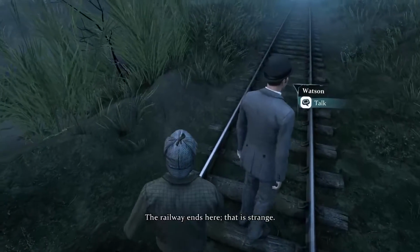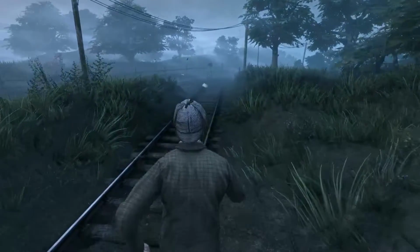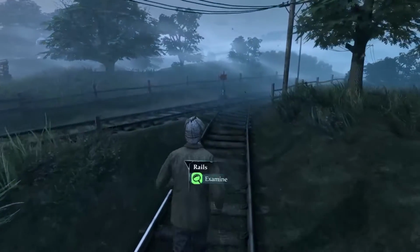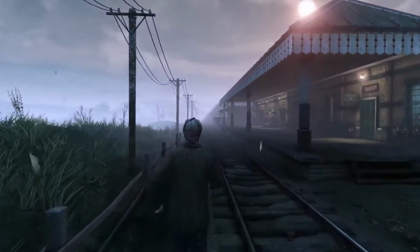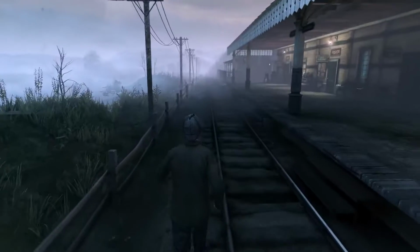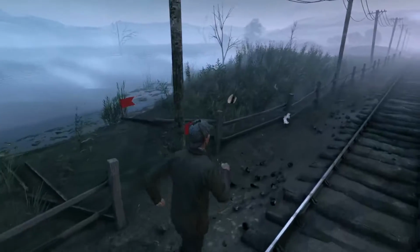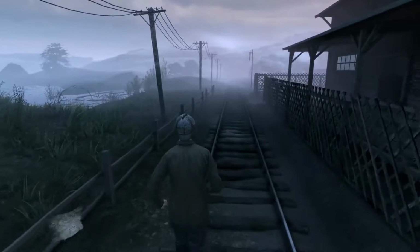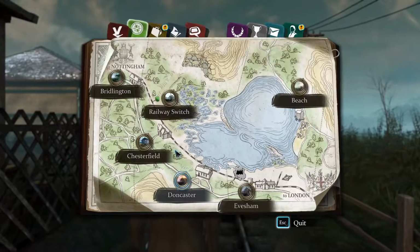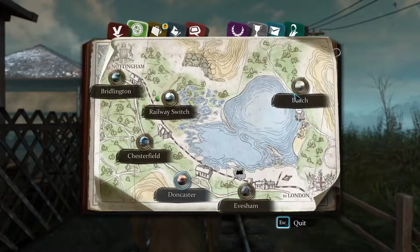Oh, I thought we'd already done the railway. That ends here. That is strange. Is there maybe a beach area around the other side of the train tracks? All the way back there. I do think that I've got a pretty good idea about what happened here, but no, I can't. Oh, never mind. Beach. There we go. That's what they meant by the beach area.